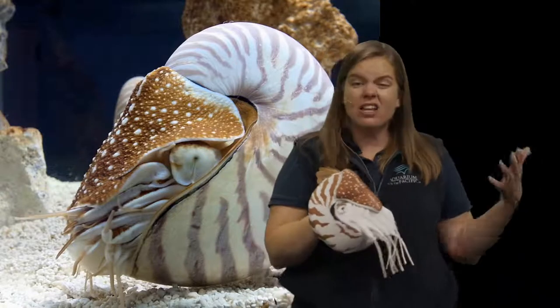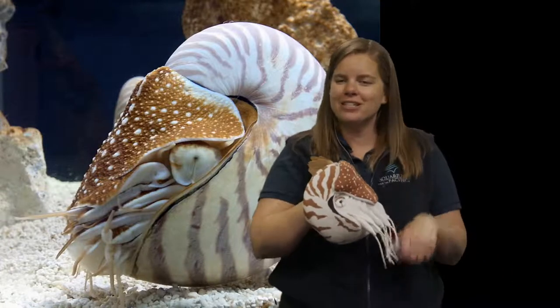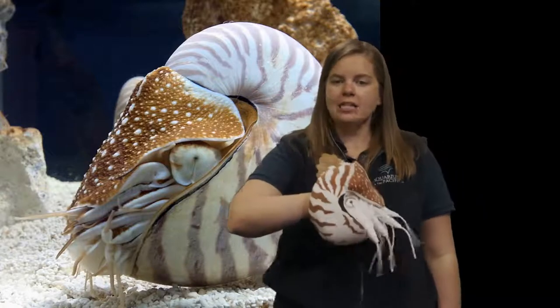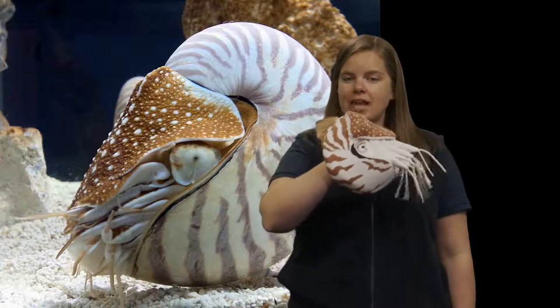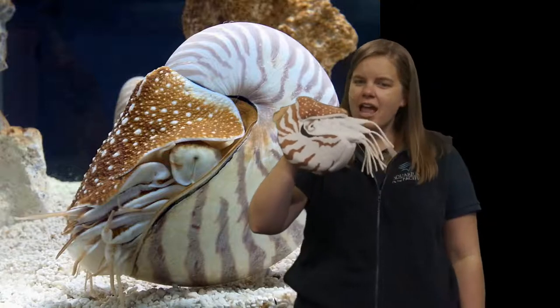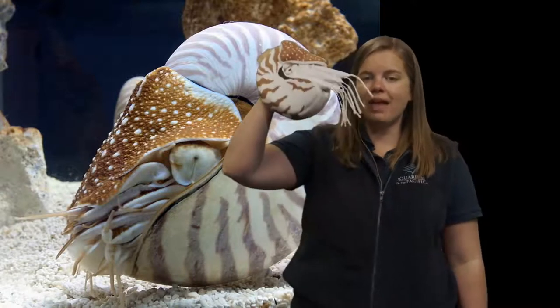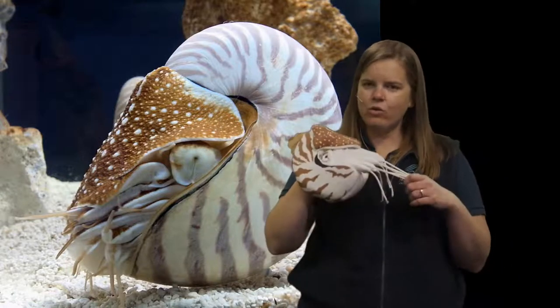And they live in the middle of the open ocean. So they don't live on rocks like other snails do. They don't live on docks or piers like the mussels that we talked about. They just live in the middle of the open ocean. And so every single day, they move up to the surface during the day to feed on things like plankton and very small fish. And then they move down at nighttime. And that's that nautilus. How cool is that?